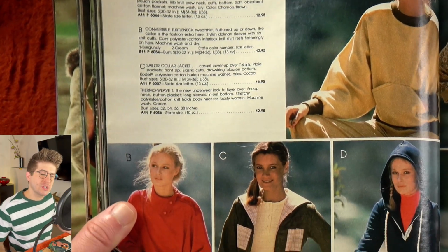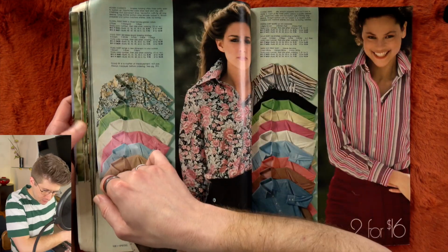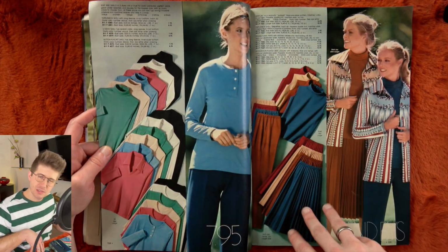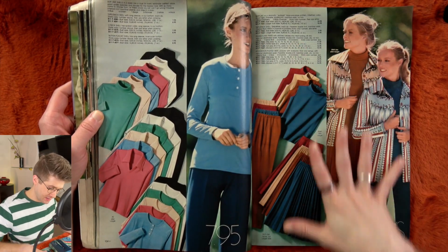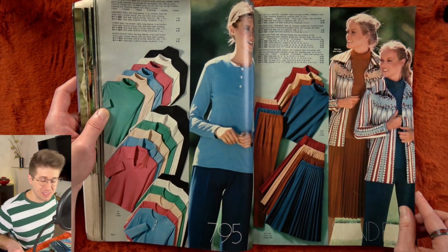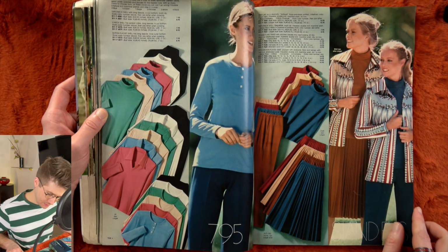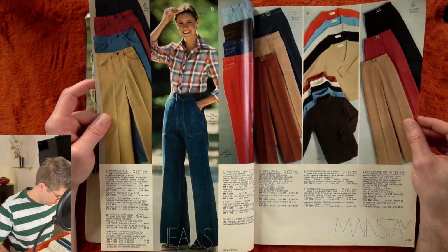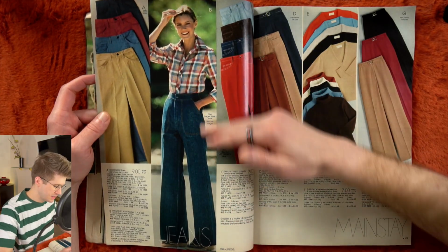More casual sweatshirt stuff. There's even a hoodie in here. Two colorways, different stories to tell. Kind of a washed out colorway, and then a much more mineral toned, earthy 70s colorway. Beautiful, beautiful pleated skirts down here. Look at that long silhouette of these high-waisted pants.